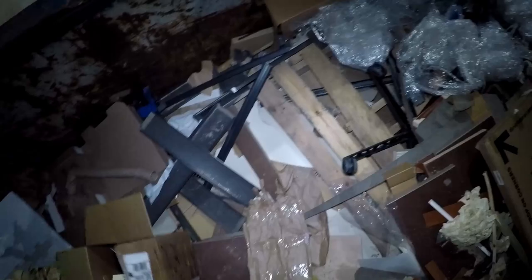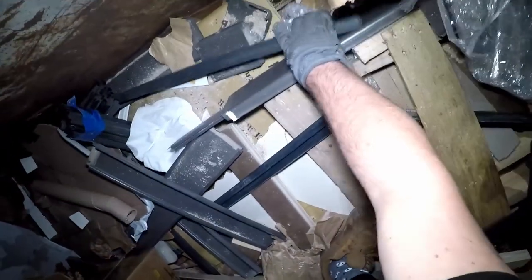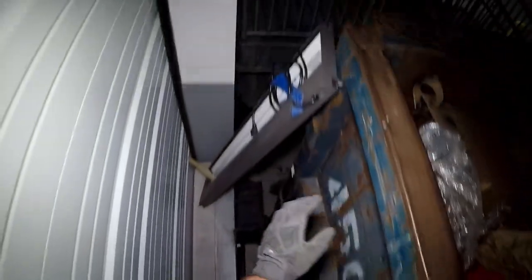Everything I'm finding there, I'm hoping to find some aluminum, but we're not finding none of that. Just some steel, just some plastic, bunch of crap. Oh yeah. All right, get our light though. It's a good looking light.